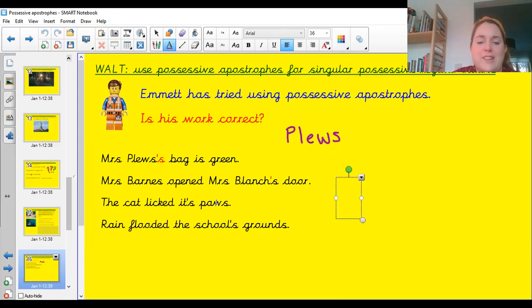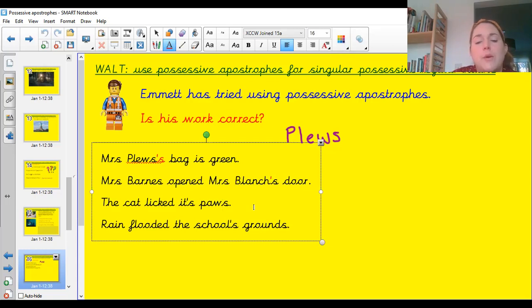That's now correct. The cat licked its paws. Oh, has anyone spotted that mistake that lots and lots of children make? You never use an apostrophe in its unless it's got a missing letter, unless it's a contraction. It's not short for it is, and it's not short for it has, so it doesn't need an apostrophe. The cat licked its paws.